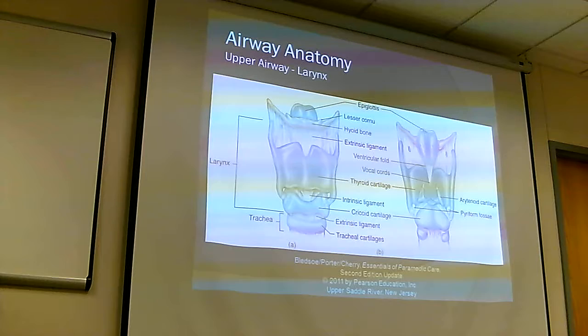Okay, clarification. The pinky size on the ET tube for pediatrics, that's diameter, not length. Okay? I wanted to clarify that. On that note, external diameter, internal diameter? External. External. What are the posterior cartilages?